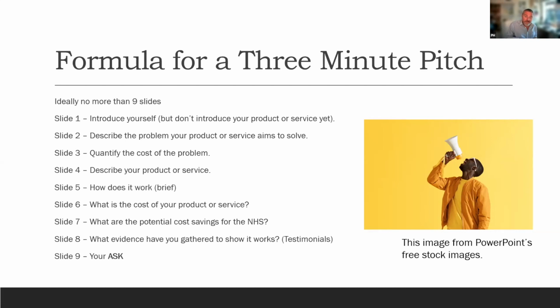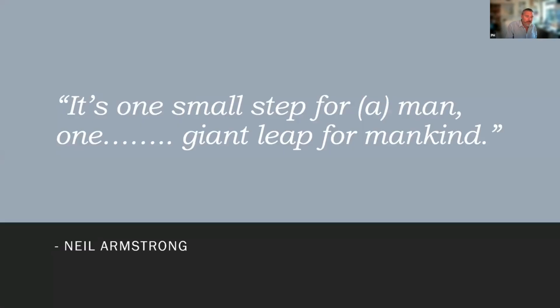And then, very, very important, your ask. That's what you've been building up for. So it might be, can I talk to your clinical lead on this area to see whether it's of interest to them, or can we go further and try and talk about sales, or have you got any tenders coming up? All of that kind of stuff. But again, it's surprising how many times people will go through all of those slides and then the ask is missing. So don't do that. That's the fundamental of a pitch.